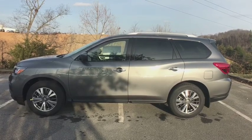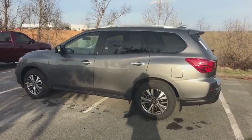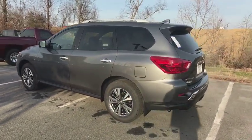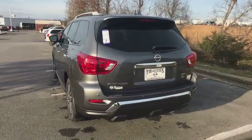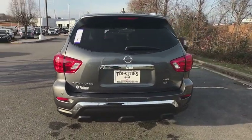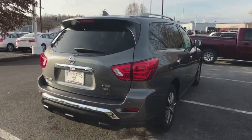2019 Nissan Pathfinder. The Pathfinder has a premium interior with 3 rows of seating for up to 7 passengers, as well as versatile seating and cargo configurations. This SUV appeals to both truck lovers and car lovers. Here are some of this vehicle's great options.